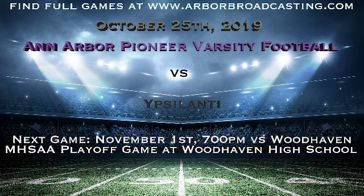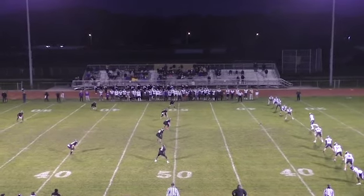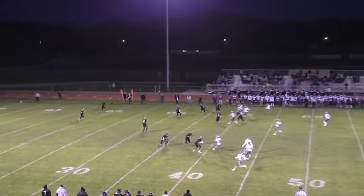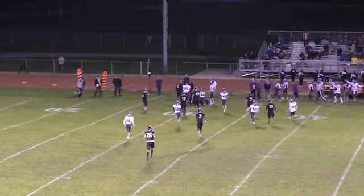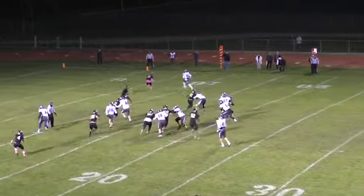On October 25th, 2019, Pioneer visited Ypsilanti for the regular season finale. Pioneer needed a win to keep their playoff hopes alive. The ball immediately bounced Pioneer's way as Gutman's kickoff spun like a saw blade, causing a muffed kick that Pioneer recovered. Pioneer took advantage of the short field, driving 30 yards in 10 plays.